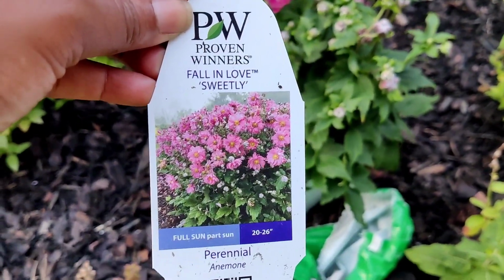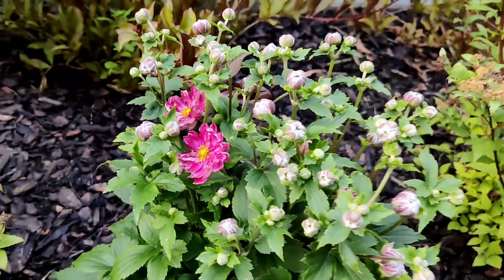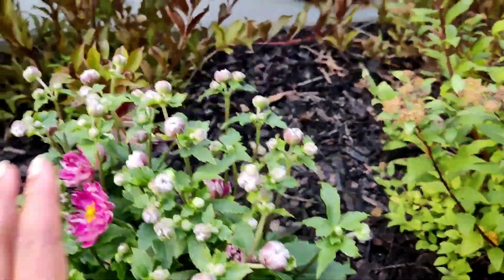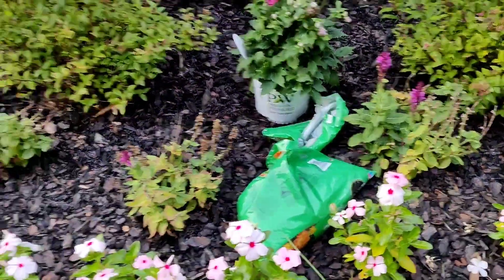This is a perennial. It blooms cute little pink flowers. Here's a look at the blooms. They're a little bit crispy, but I'm excited for their show. So I will be getting this in the ground right after the video so that I can see this gorgeous show that they're getting ready to put on. I've got the soil all ready to go here.